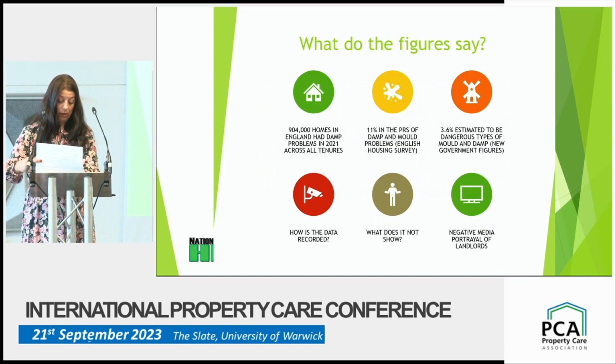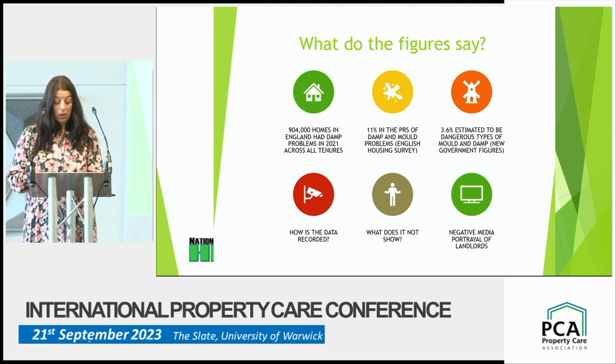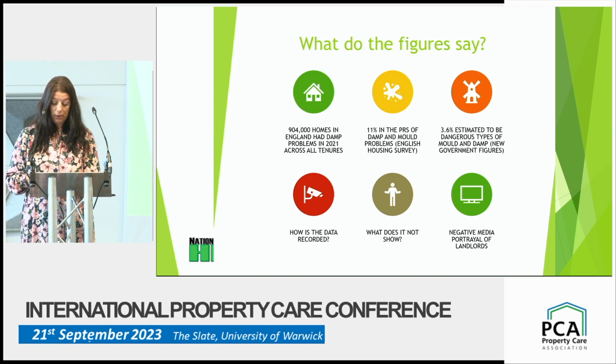So when we have a look at the figures, what do they actually say about, is it more prevalent in private rented homes? Having a look at that, we have an average of 3.6% of private rented sector properties that were estimated to have dangerous types of mould and damp, according to new government figures. The report found that the local authorities enforced against 41,286 properties in the last 3 years, mostly through informal action. This equates to around 55 properties per local authority per year if you divide that up across the UK.